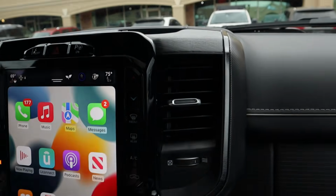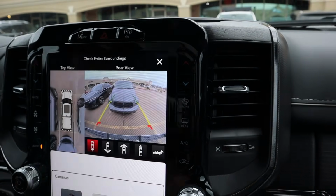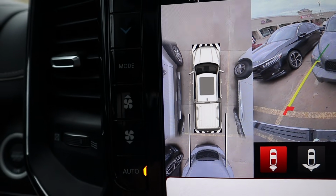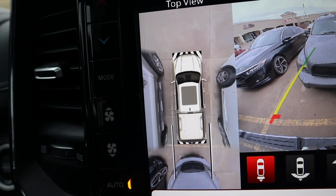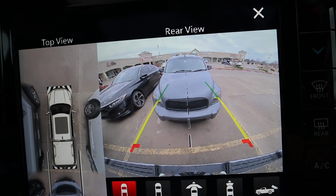And I'm just going to go back to camera view. And let me do the surround camera so you can see there. I know it's YouTube, I'm not supposed to say expletives, so I won't. But this is pretty doggone cool as to how it backs up. So that's impressive. The next feature we're going to try is the auto parallel park.